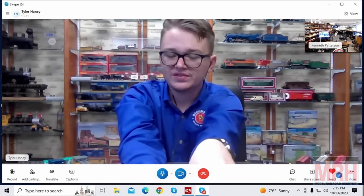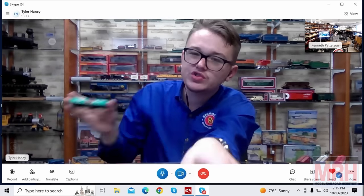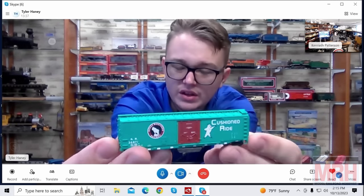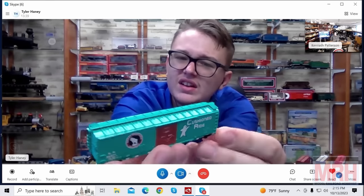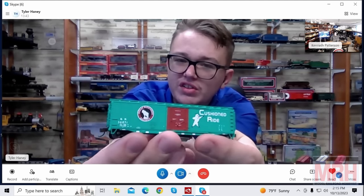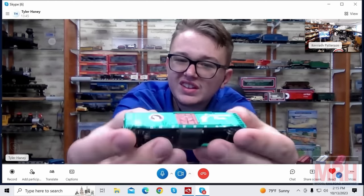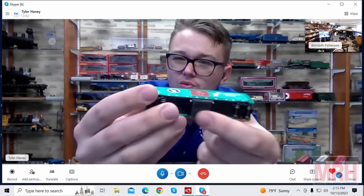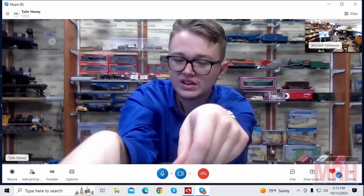That's cool. And I have one more track cleaning car as well. Great Northern Cushioned Ride, in their very distinctive green and red colors with Rocky the Goat on the side. Very nice. So there you go. They're very attractive looking cars, and they're useful as well for cleaning your railroad.